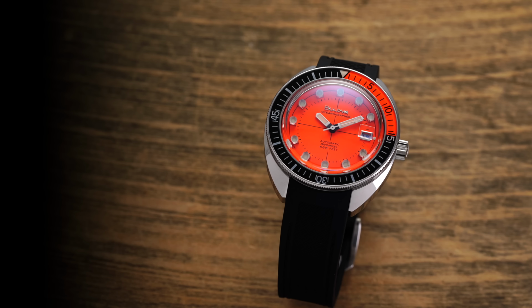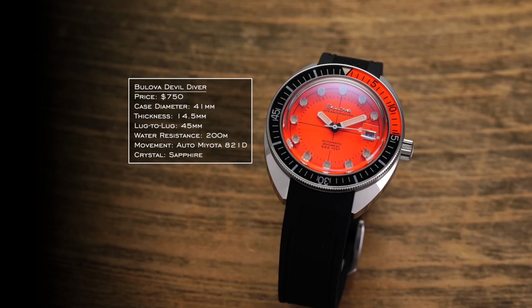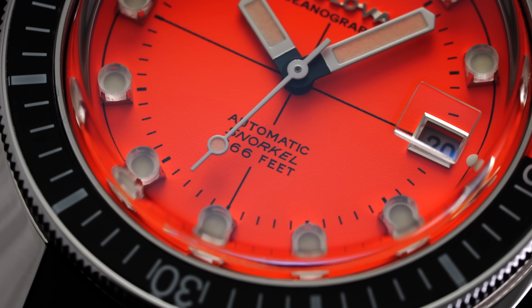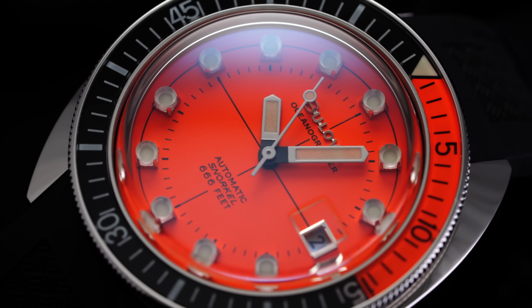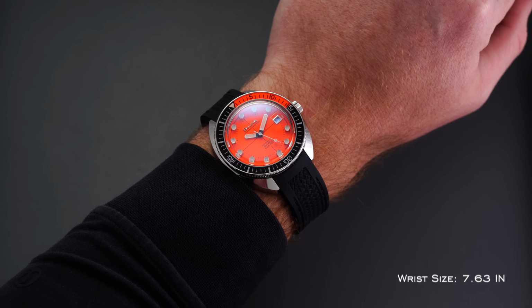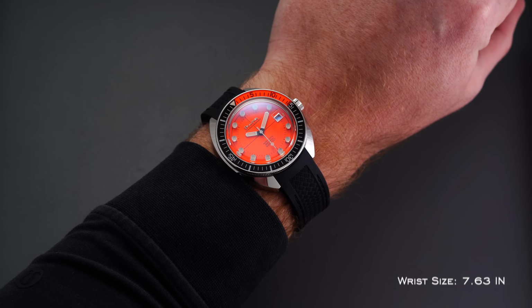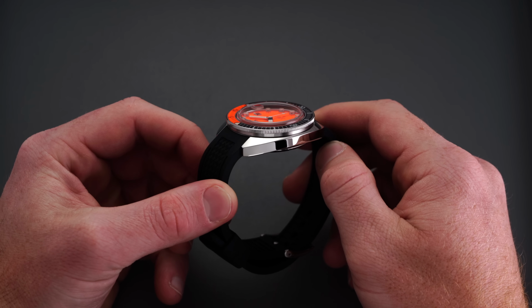Now shifting over to dive watches, I want to kick us off with the Bulova Devil Diver. This is a watch that is referring to the water resistance rating of 200 meters, or roughly 666 feet, and why it's called the Devil Diver. Available in a 41 millimeter option as well as a larger case size of 44 millimeters. But this watch, you could argue, is one of the most 1970s feeling dive watches on the entire market. The case is very rounded with its lug tops, very broad in its positioning.